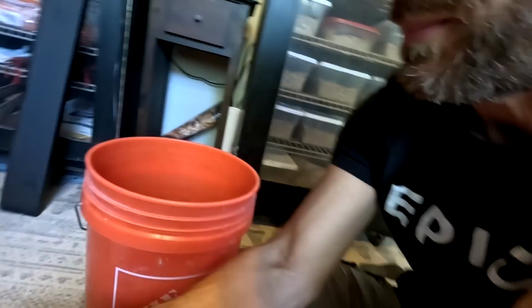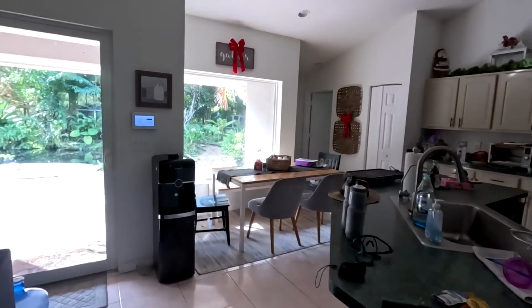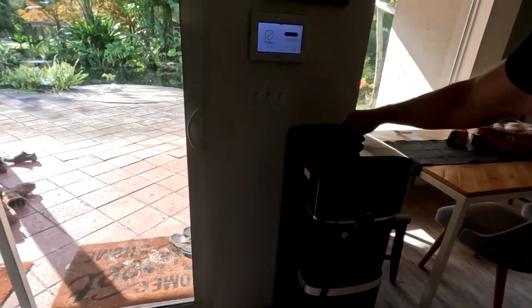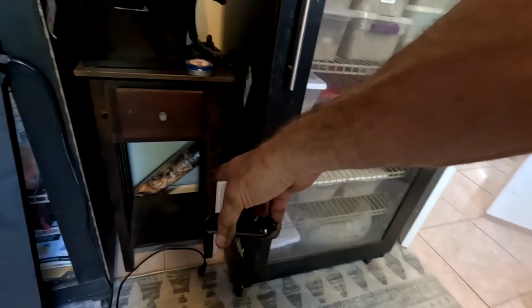And let's check our temperature in the home. I hope my thermometer is handy. I don't want to go traveling for it. Hold on, I think I know where it is. Look at this, right where it shouldn't be. It's actually on my water cooler. Let's see what the temperature is here, friends. 73 degrees, there you go. So we're going to just place them right there.